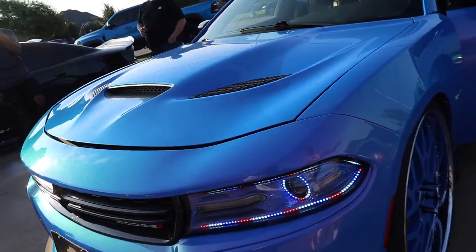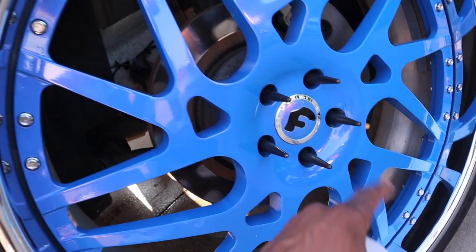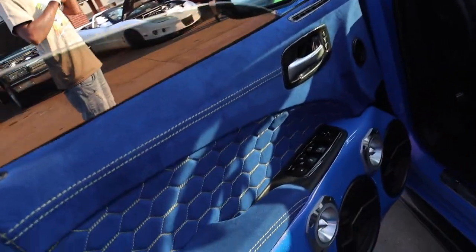Two-tone wrap right here with the crazy lights installed. Big Forgiatos. He got the floaters? Nah, he ain't got the floaters, but they still Forgiatos. You feel me? You know what I'm saying?